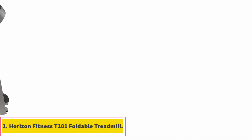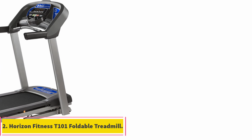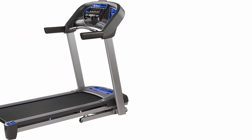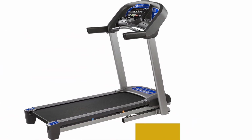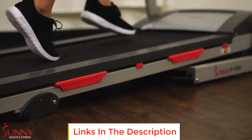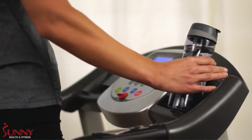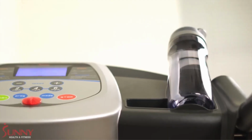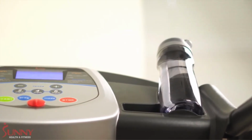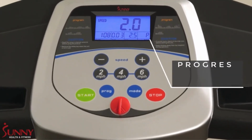Number 2. Horizon Fitness T101 Foldable Treadmill. The Horizon Fitness T101 Foldable Treadmill is a top-selling and highly reliable exercise machine designed for home use. It boasts simple and intuitive controls, making it easy for users to get started on their fitness journey or train for upcoming events. The treadmill is known for its durable components, ensuring long-lasting performance.